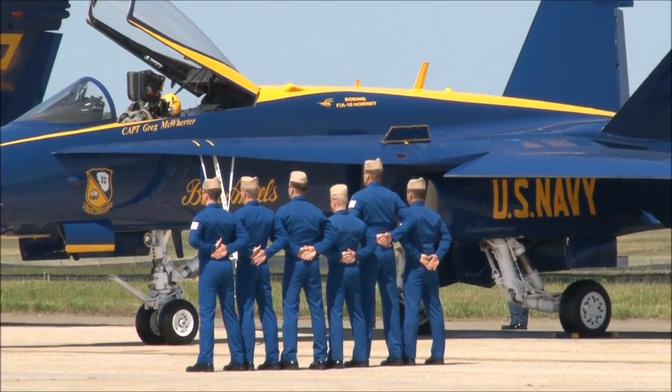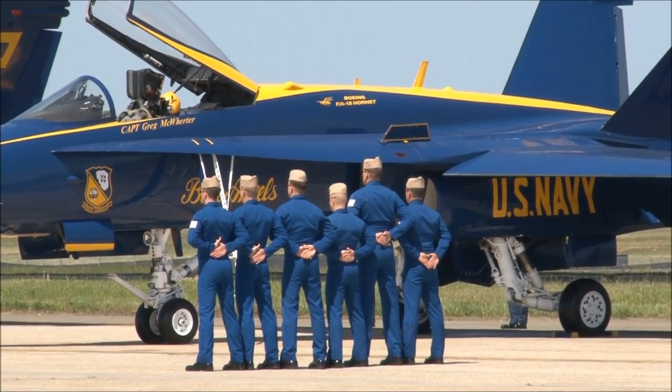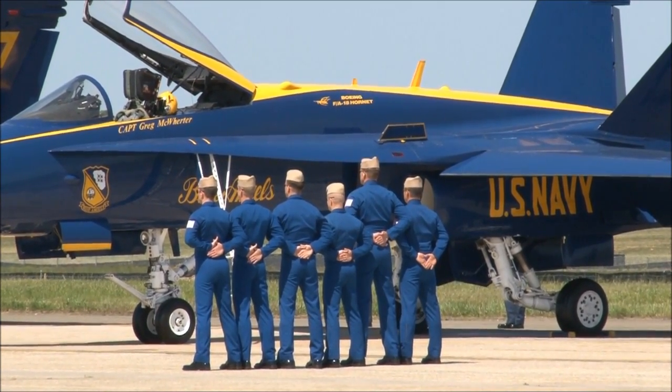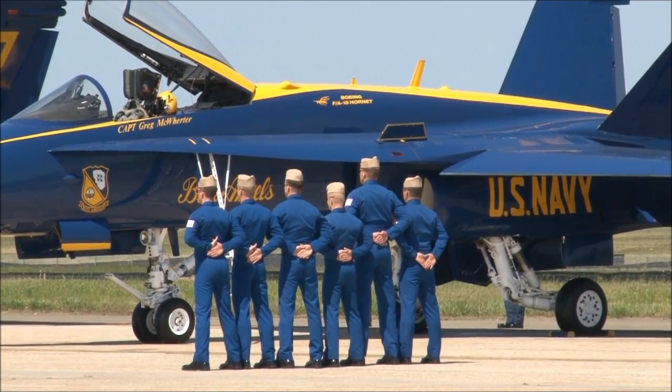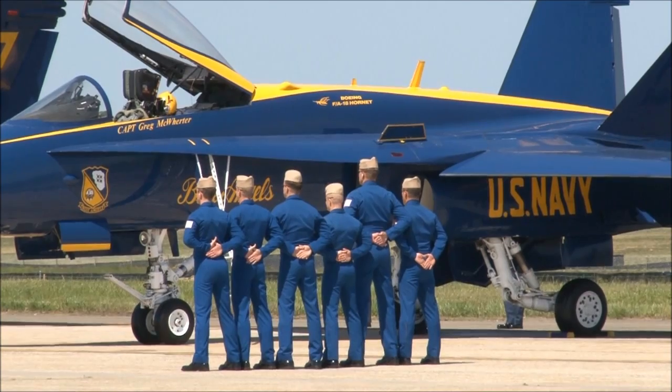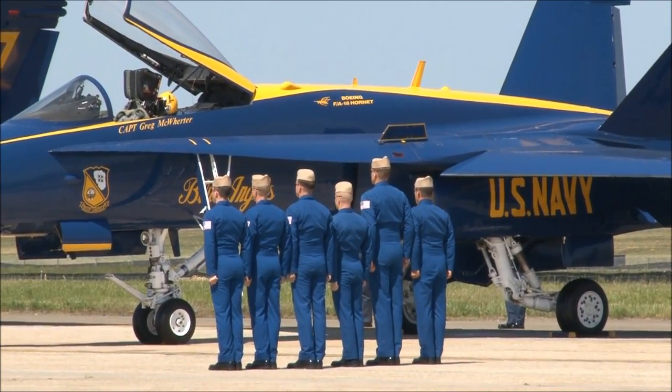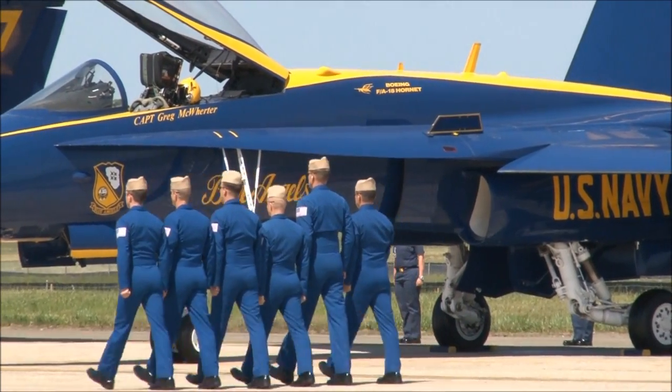Here at Joint Base Andrews, we will demonstrate these maneuvers at very low altitude in traditional Blue Angel formation, so that you may see and take pride in the precise fashion in which your Navy and Marine Corps pilots are trained to fly. Now, direct your attention to the ramp before you.